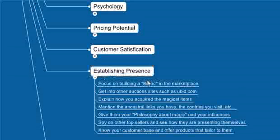Next is establishing presence. For this, you simply want to focus on a brand in the marketplace. And I already mentioned with having an eBay account name, you want the name to represent whatever it is that you're going to be selling. If you only want to focus on magical rings, well then have your eBay name be something like Magical Ring Princess, or Magical Ring Warlock, or Magical Rings Online, because then people know that's all you specialize in is magical rings, and you're going to sell a lot more than anyone else out there. Next, you want to get into other auction sites like ubid.com, and there's a whole lot of other eBay knockoffs out there that still have just as much traction as eBay on these types of items.